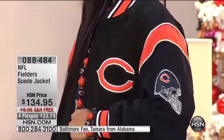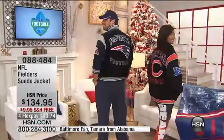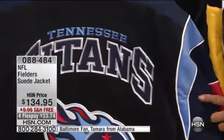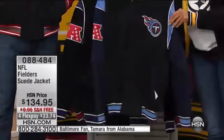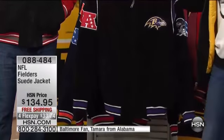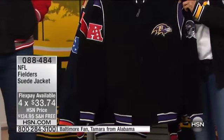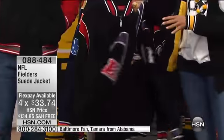Now, what have you purchased from our football fan shop? Several things in the past, and they're all good quality. We're just really impressed. I've done quite a bit of Christmas shopping. Oh, good. See, smart girl. I love it. Well, I'm so glad you called. Shout out to everybody in Alabama, especially if you love Baltimore. Somebody might be getting themselves a gift. I'm just saying, here's your jacket right here.